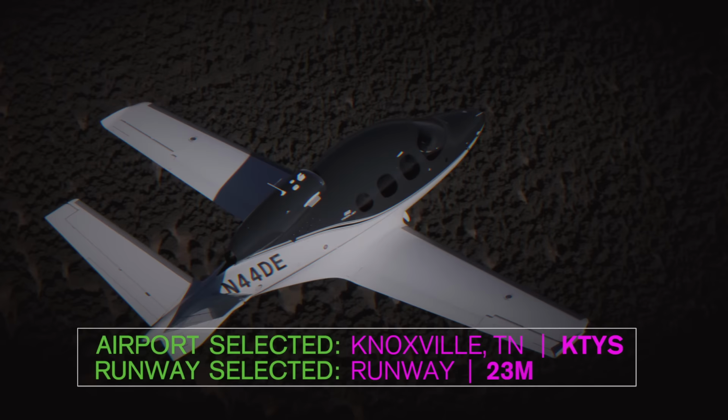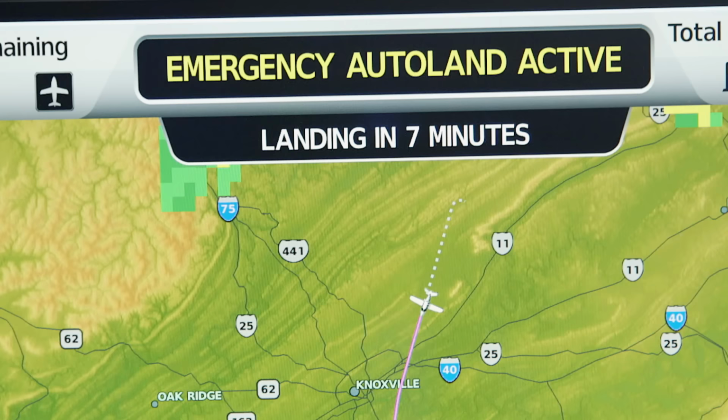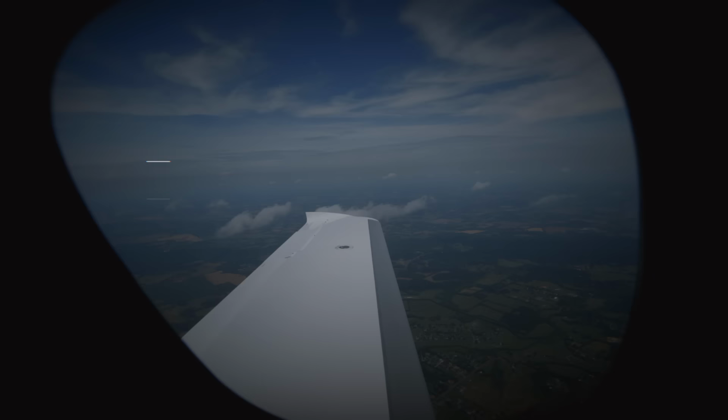Not only is Safe Return taking care of the aircraft, it's also taking care of the passengers. It's announcing over the audio system how many minutes are left until that aircraft touches down. The Safe Return system also automatically squawks the emergency squawk code 7700, which begins the response of the emergency services vehicles at the airport of intended landing.